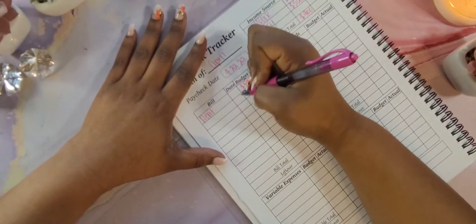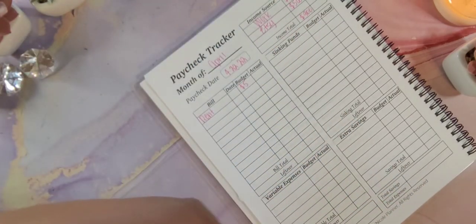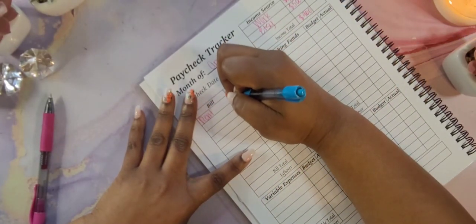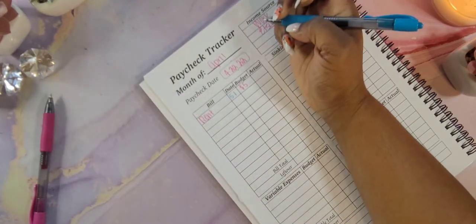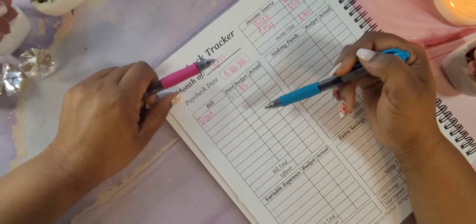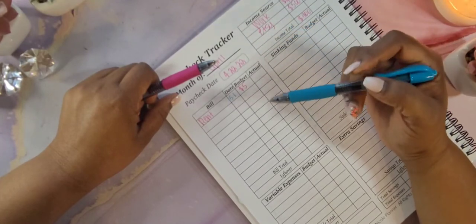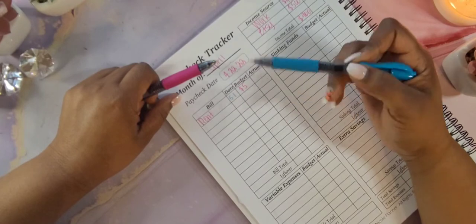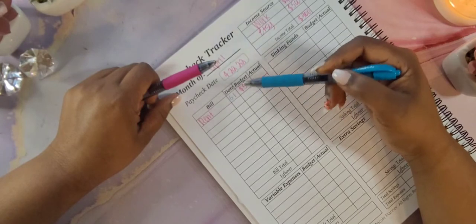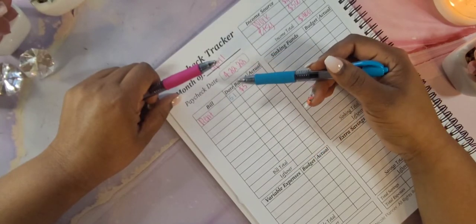I'm going to actually put the due dates here as well. Different color. Now, let me explain this. My rent isn't $5, but I did mention in a previous video that I wanted to start stuffing each one of my envelopes to try to get a month ahead. I will be adding $5 to each envelope that I pay my bills in full, in order to work my way to that month ahead.